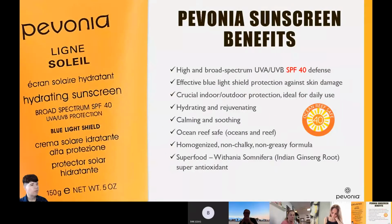So when you put this together, then you have a wonderful sunscreen that Pevonia launched recently, right? That has an SPF 40 plus defense. We only say 40, but the measurements were over 40 in the lab testing, which actually means that it will protect more than SPF 40. So it's even better than what is being claimed.